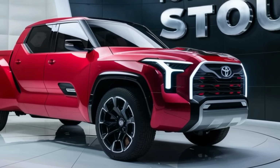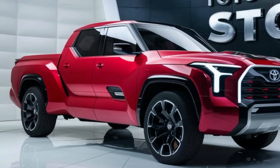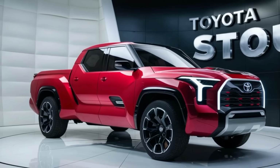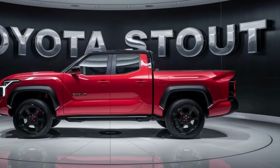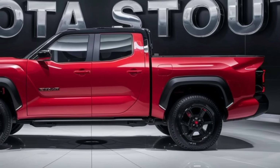Toyota's designers must have been eating Wheaties, because this truck looks powerful, contemporary, and downright intimidating. The front grille is huge, dominating the vehicle's face with a bold, hexagonal shape that screams, "Get out of my way!" It's surrounded by slim LED headlights that give the Stout a futuristic appearance.